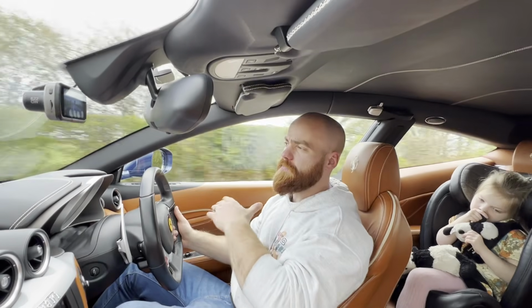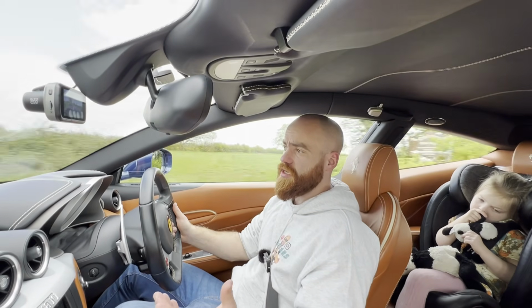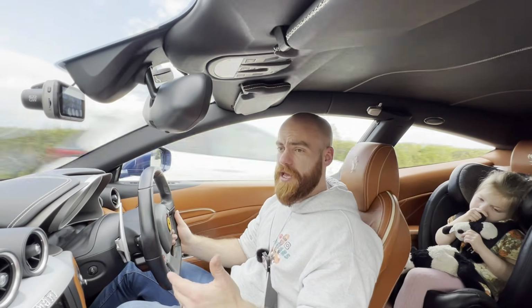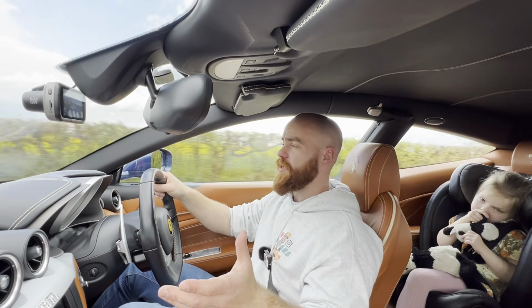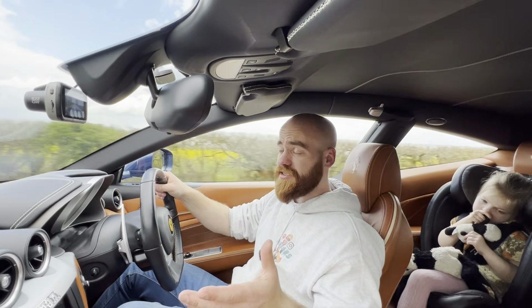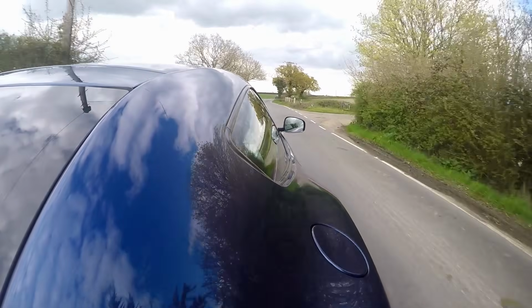So the advice for any prospective FF owners out there, if you're looking to buy one, you're worried about the PTU, when you buy it, just check that they've got paperwork showing that it's been refurbished by one of those recognised names. If it has, you can buy in confidence and don't worry about it. If it hasn't, just set aside £10,000.